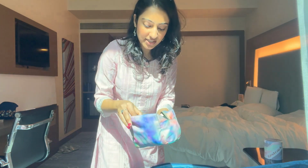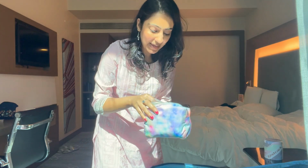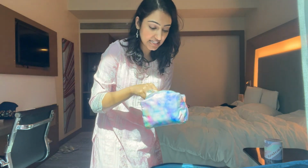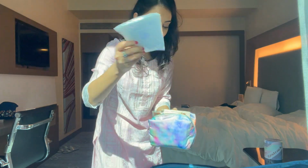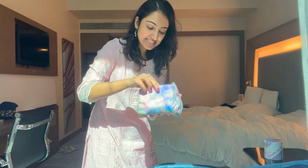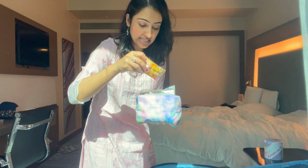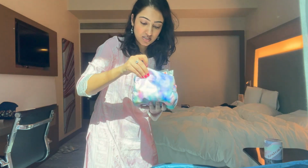This has everything from Boroplus to lozenges if your throat is a bit scratchy, to Band-Aid, to ORS. Trust me, I've needed this multiple times. Oh, what's this? This is the Prince bag. Okay. I have paracetamol. I have vitamin C from US. This is amazing, by the way. I have heat patches. Loads of stuff.